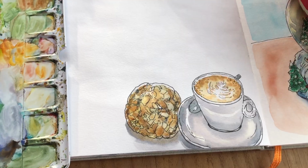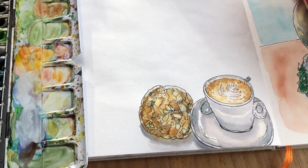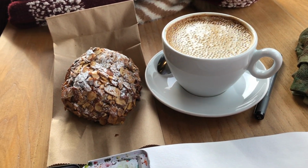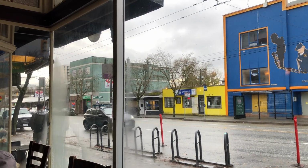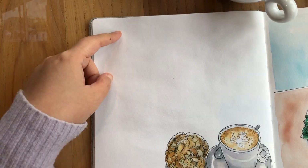It's always very busy in here. I think their coffee is very good. So I ordered a cup of latte and a double-baked almond croissant. And as always, I sketched my food and drink before eating and drinking. And while looking around, I want to sketch the view outside the windows. Probably this one. I think I will sketch this view.